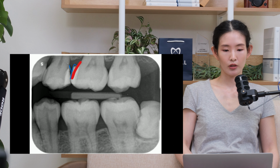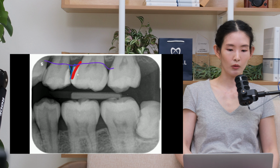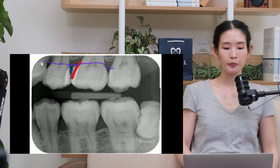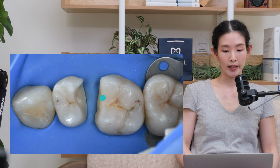There are several challenges with regards to this case, like the gum is actually really close to where the filling is. So if we just draw in the gum level, basically it's almost touching where the filling on the molar, which is the larger tooth, is. And so this actually creates a lot of challenges for us when it comes to doing these kinds of reconstructions. So the first step is to actually remove all the filling material. And you can see there's a really wide gap in between the teeth.